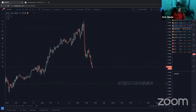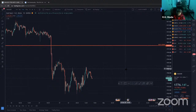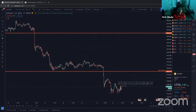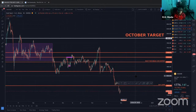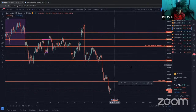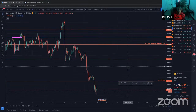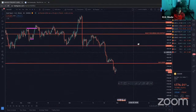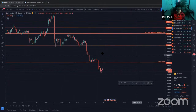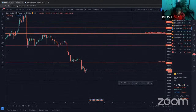Alright, so someone asked about gold. I haven't looked at gold in so long. Let me just mark it up. Got my October target, never hit. Not nowhere near close, bro. That's crazy. But yeah, I think gold might just keep selling. It looks like it's on a mean downtrend right now. Let me just mark on my chart real quick.